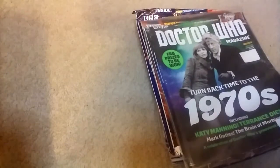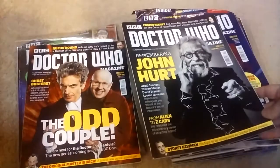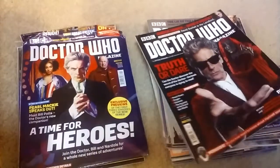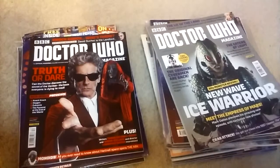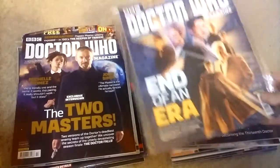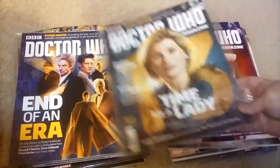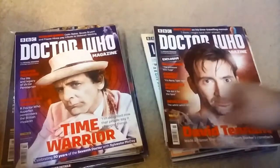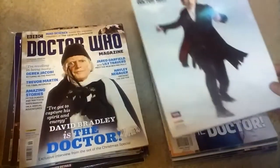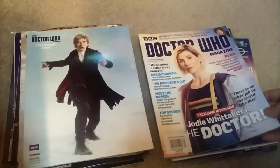Okay, here we're at issue number 508, 509. And as you can see, it's a mix of classic and modern Doctor Who here. We're still in the Peter Capaldi era, which is coming to an end here shortly. End of an era, issue number 515. And then Jodie Whittaker becomes the new Doctor. Sylvester McCoy, David Tennant, David Bradley is the Doctor. Christmas issue number 520. Jodie Whittaker is the Doctor.